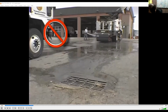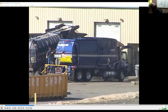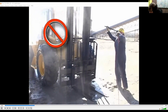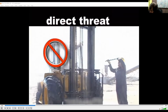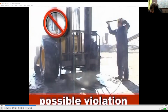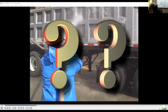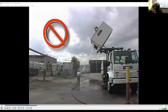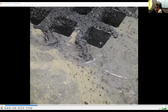Washing or steam cleaning a truck, a lawnmower, a trailer, a fire engine, a sanitation truck, or any other equipment outdoors where the wastewater is not contained or sent to the sanitary sewer is a direct threat to the quality of stormwater runoff and may be a violation of local, state, and federal laws. Whatever was in the wash water, like detergents, and whatever was on the equipment, like dirt, oil, or grease, is now on the pavement or on the ground. These contaminants will be picked up by the next storm.